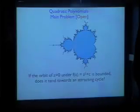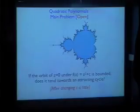I'm waiting for a correction from the audience. Actually, this conjecture is false, as stated, after changing c a little bit.